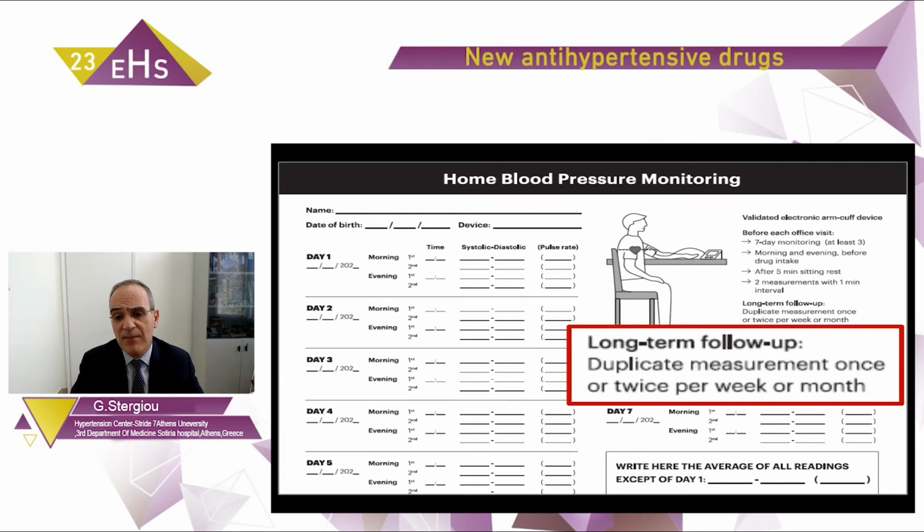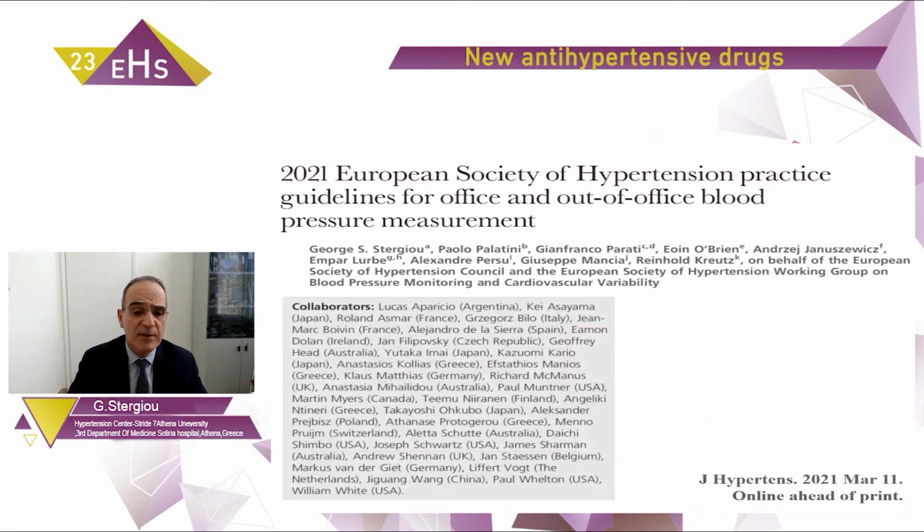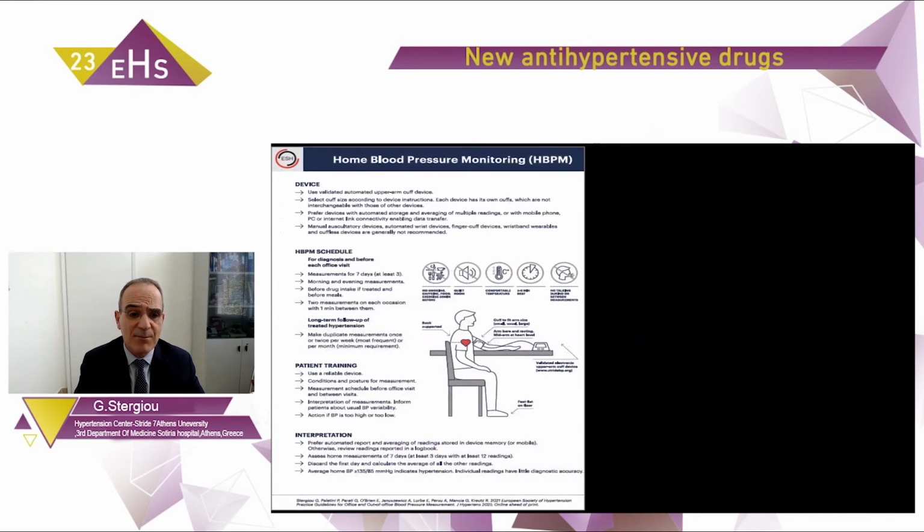For the long-term follow-up between office visits, we recommend duplicate measurements once or twice per week or month, depending on the patient's preference. So anybody interested in these practice guidelines for blood pressure measurement, this paper published in the Journal of Hypertension a few weeks ago is available for free download. And you can find here a single page with all the practical information for the practicing doctor to use home blood pressure monitoring in clinical practice.